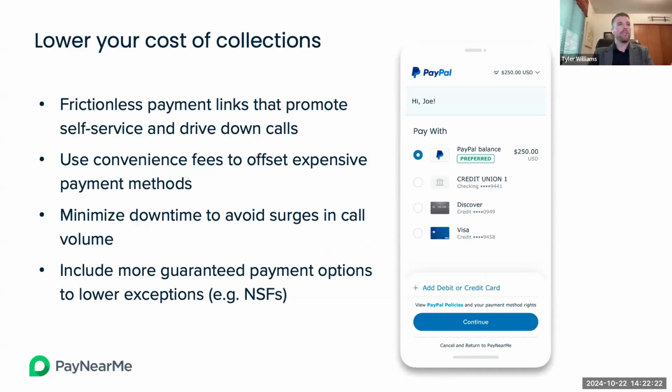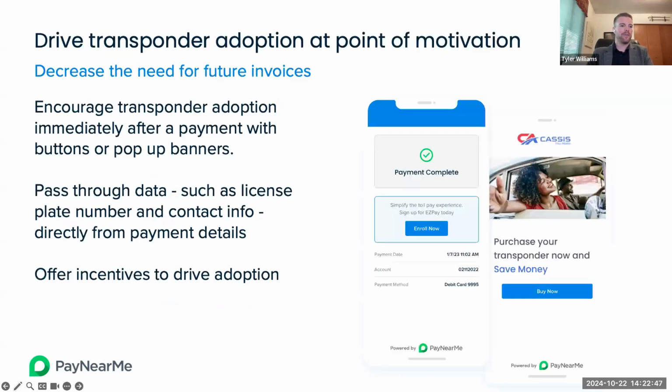And another way to really offset the expense of payments, I know in the poll that was put up by Lev, its top 3 seem to be where the processing costs go, but you can offset that by using convenience fees. And we can look at that with our panelists, of what their reactions have been when they've used convenience fees.